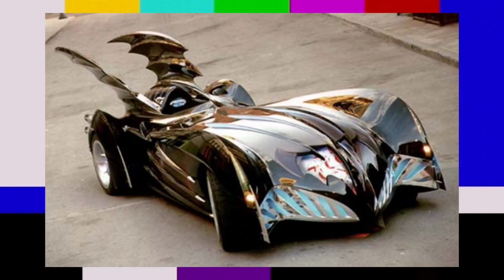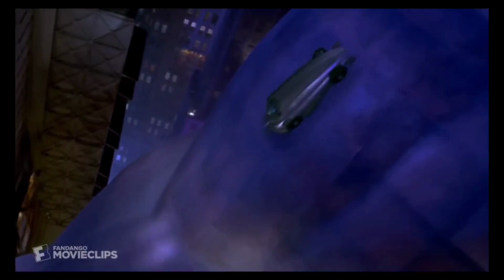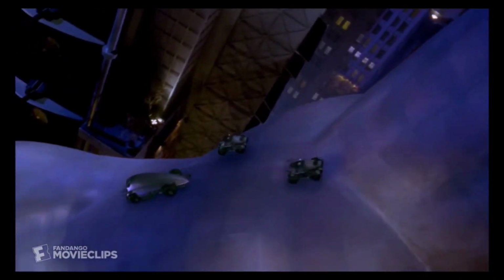Coming in at the bottom is going to be the George Clooney Batmobile. First things first, I've got to say, a lot of people don't like Batman and Robin. Pretty much call it the franchise killer. It was pretty much the last Batman movie, and it killed the franchise of the '90s. And then we finally got the Christian Bale one. So a lot of people don't really look to this Batman movie as being good, and the same would go for the Batmobile.